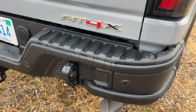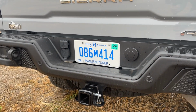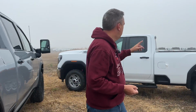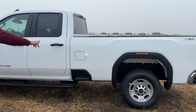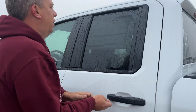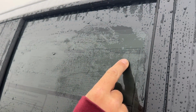AT4X package, of course, costs quite a bit because of that suspension system, bigger tires, and this truck also gets a selectable rear locker. So, drum roll. This guy gas truck, the way you see here, is $57,000. Yep, that's the new affordable. I don't know if you could see it here, probably not. $57,640. I'm sorry, it's so reflective and I can't really take this sticker out of the window.